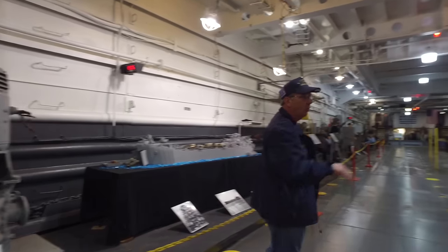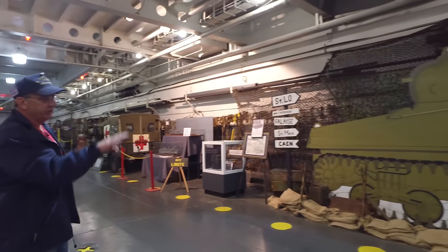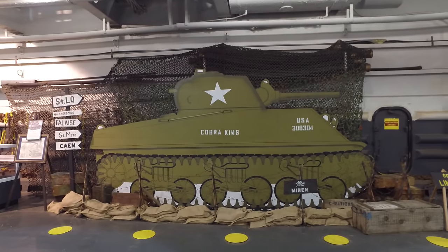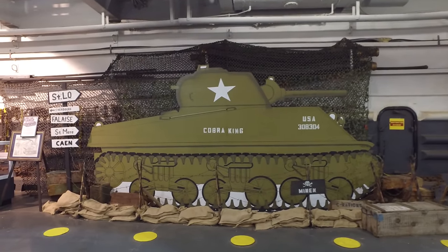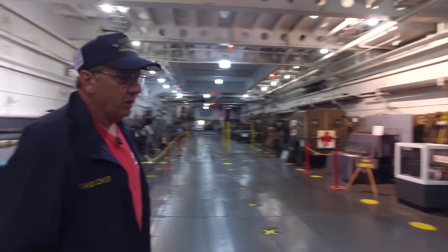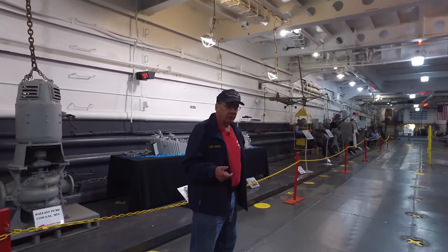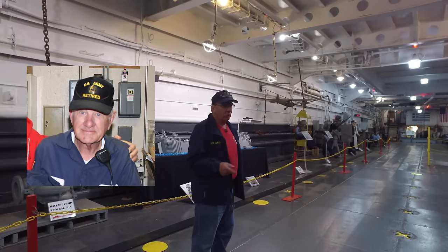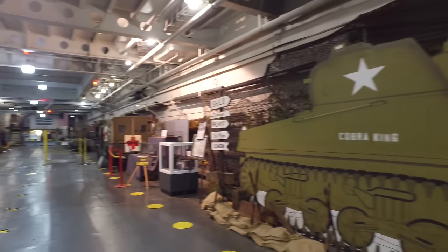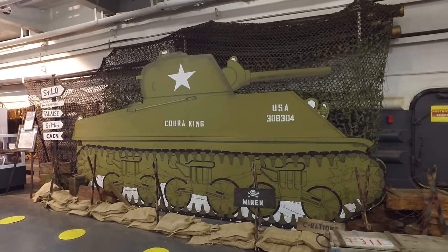Over here we have a profile of a Sherman tank. This is the kind of tank typically that would be carried on a vessel like this. And this was made by an artist that is one of our crew members, James Goodall, who actually restored this very tank at Fort Knox when he was an active duty Army sergeant.